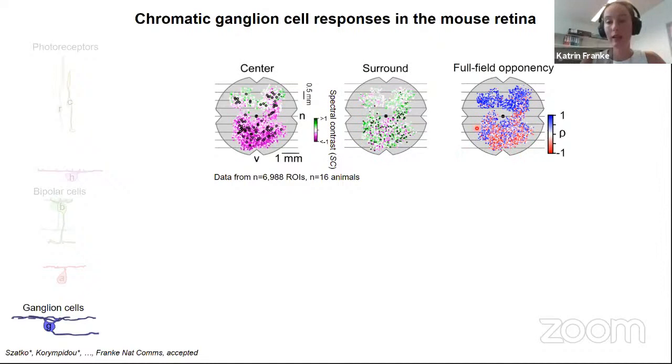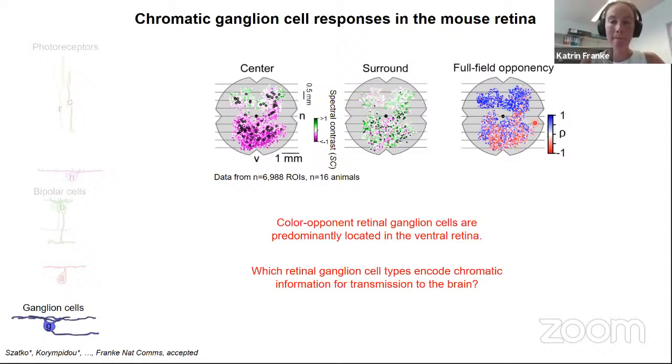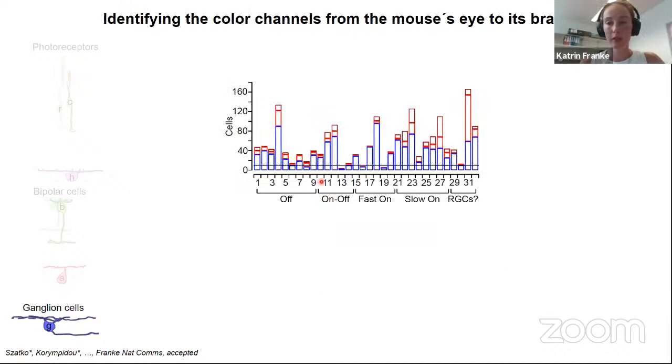So in the beginning of the talk, I mentioned that there are more than 40 different ganglion cell types in the mouse retina. So which are the types that then send this color opponency to the brain for driving any color vision behavior? To address this question, we assigned the cells that we recorded here to the functional groups I have shown you in the beginning of the talk using the achromatic stimuli like the chirp and the moving bars.